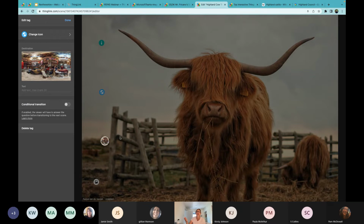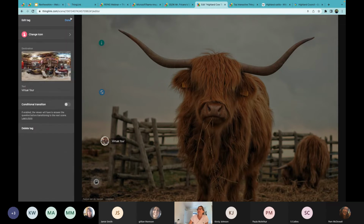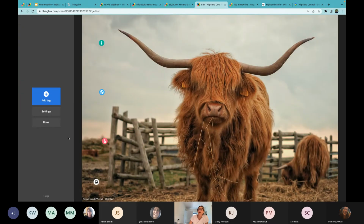And of course, then if you had other tags that were linked in that ThingLink, you can link them all together. And you can add a little bit of text here as well. So I can say virtual tour. There we go. If you wanted to, you could put a question in there that they have to get right to progress, which is great for escape rooms. And again, I can just change the icon, and I'll just put that as a nice press button. And this is all mobile optimized as well, so it'll work for touch on touch screens as well.